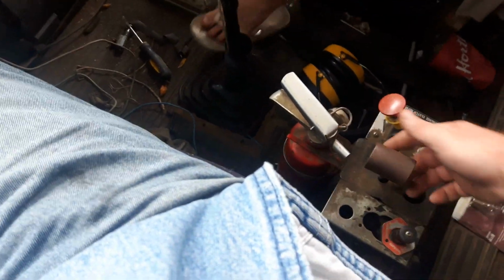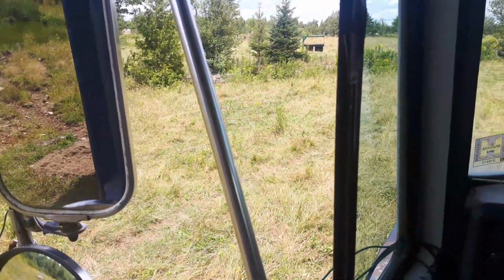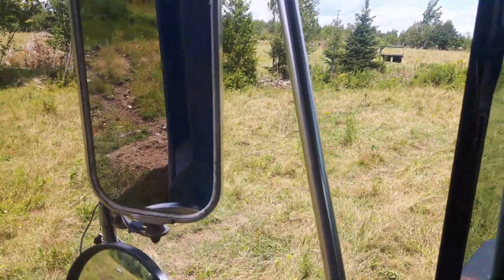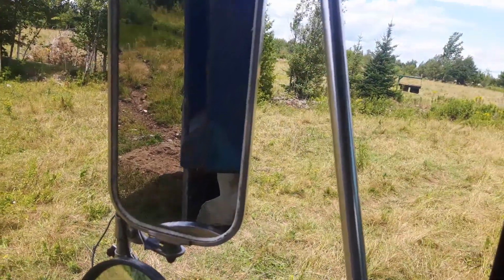Now we'll kick our PTO in. Neutral. Pick her up. Open our tailgate. We'll just shut her partner right here. Rub her up a little bit. It's dumping, Daddy! Yep, it's dumping.